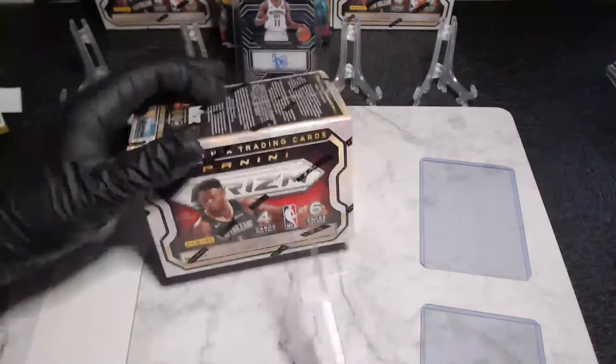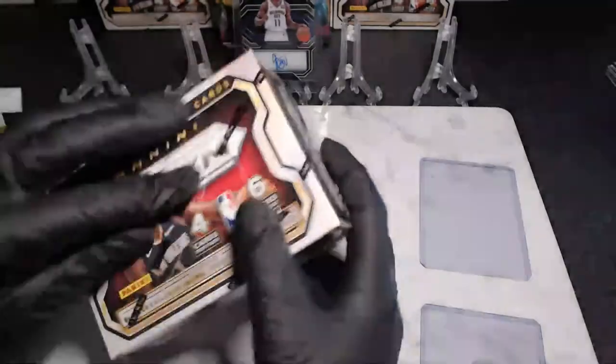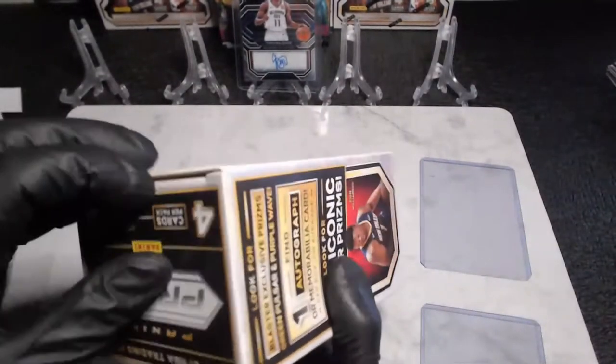All right, blaster number 3. I don't know why the music keeps going on. It's supposed to be just continuing to play. See if we can get that fixed here.